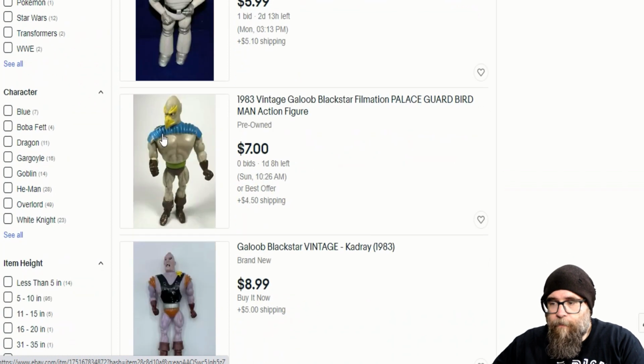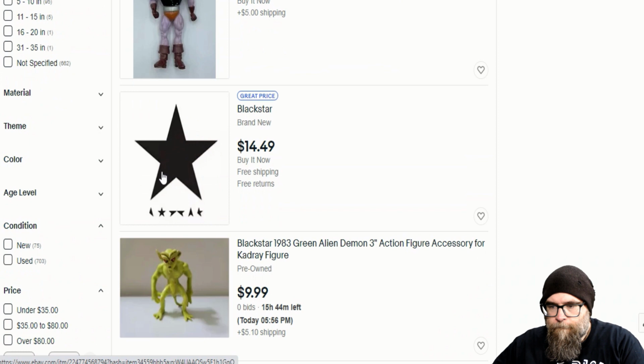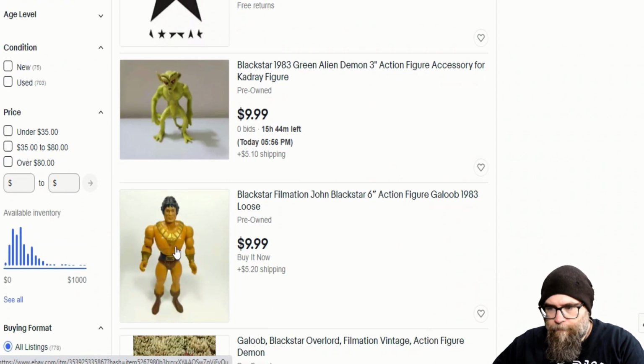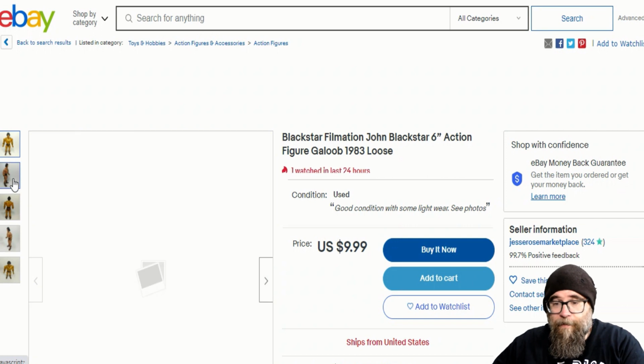Here we got the Palace Guard Birdman, missing his accessories. Here's that Cadre dude again, missing his accessories. Here's just a black star, I guess you can hang up in your house. Here's a demon, looks like he's missing an ear. Man, that's not nice. Here we go, Black Star. It would be $15, missing his sword. Let's take a look at him. I mean, the sword was awesome, and it came with a scabbard. I forgot to mention that in the episode.